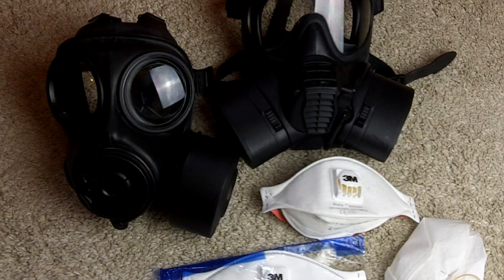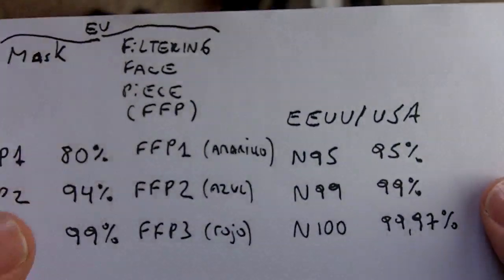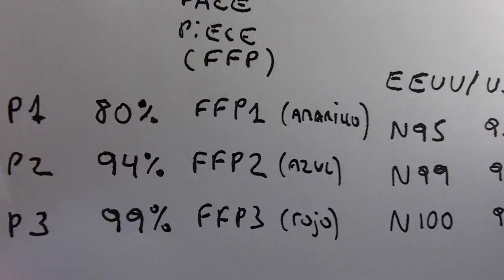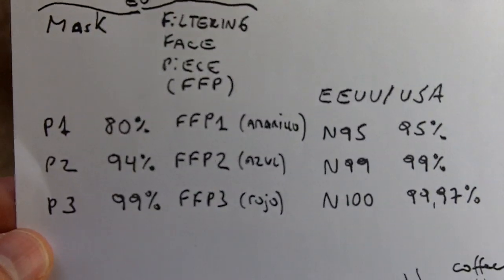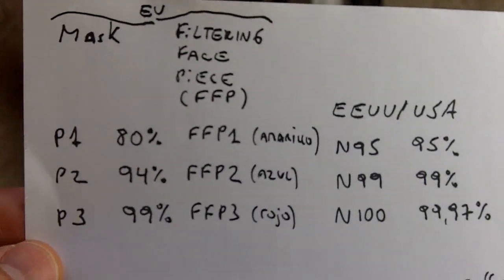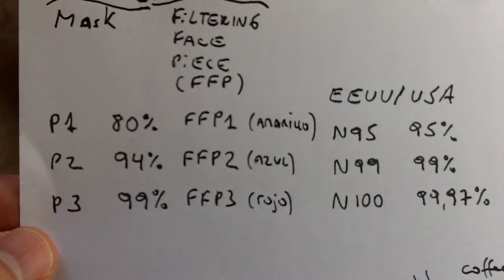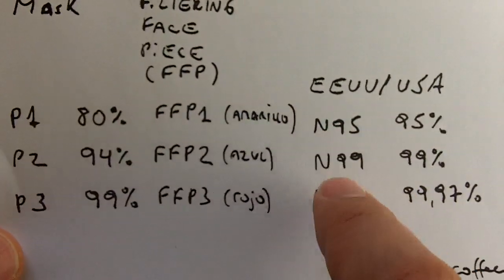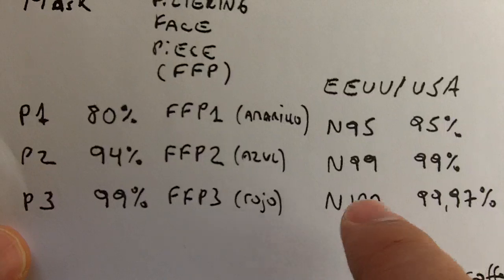video. First of all, the first thing to understand is the basics of the different specifications that you have. You basically have two specifications, depending on if it's the European one or the United States one. And I have these explained in this beautiful little chart that I did. You've probably heard about the N95 respirators and face masks. Those are the United States specification of N95, N99, and N100.